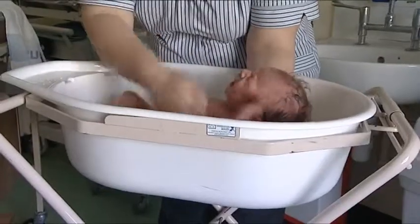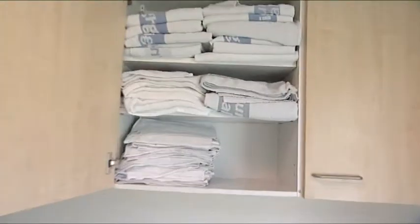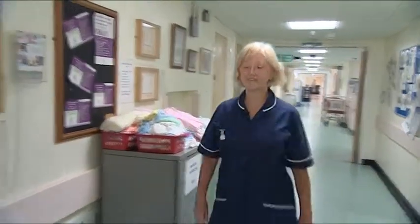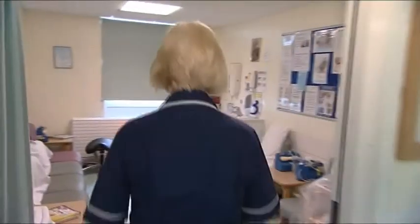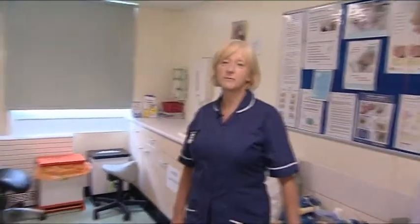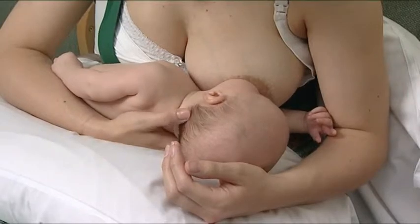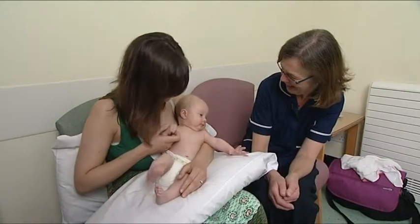This is the nursery where you may bath your baby or see a baby bath demonstration, and also help yourself to baby linen. This is the infant feeding room where you can come and breastfeed your baby. In here you'll be supported by midwives and care assistants, and will meet other mothers who are also feeding. It is very often used at night. The midwives and care assistants are there all the time for you to support, to help and to guide.